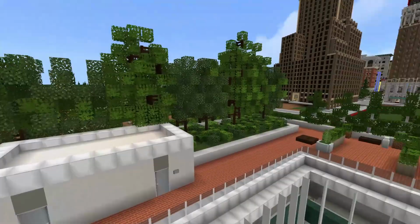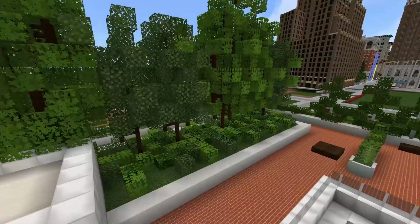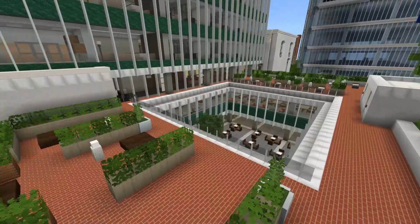Now, I believe right now during the construction, because currently, as of today, 4/21, 2023, they are still remodeling this building. And these trees are not currently here, I believe. But I don't know. I haven't been to this site in a bit.